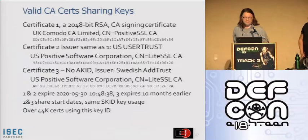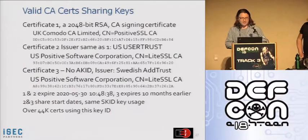So here's another example where we've got 3 different certificates, all sharing a key. The 2 SHA-1 fingerprints of the certificates in question are, oh yeah, sorry, those SHA-1s are just the SHA of the DER encoding, so you can look them up. You've got 2 different countries here and 2 organizations with 1 public key. The issuing authority is, interestingly enough, USERTRUST again, and so we've got this Positive Software and Comodo now sharing stuff across countries with their Lite SSL.